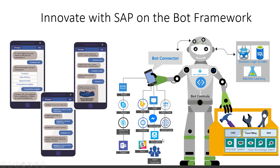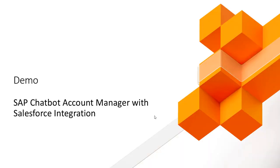Could be Teams, could be Skype, could be email, could be SMS. It could be in a mobile solution or could be on a web solution. So all those are possible, providing the customer or the end user those types of experiences with chatbots. Let me show you an example of how we actually use a chatbot to integrate with SAP account management and Salesforce integration.